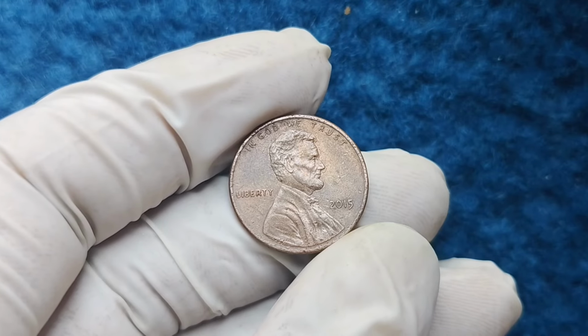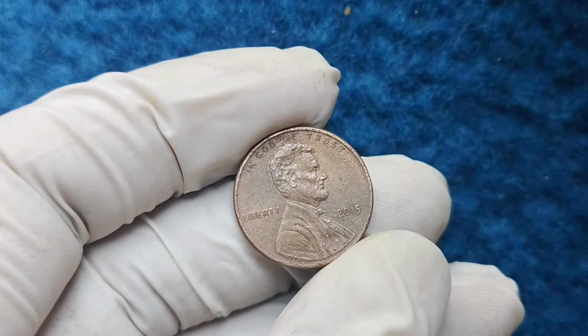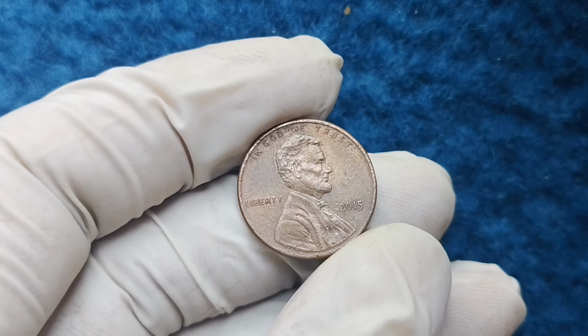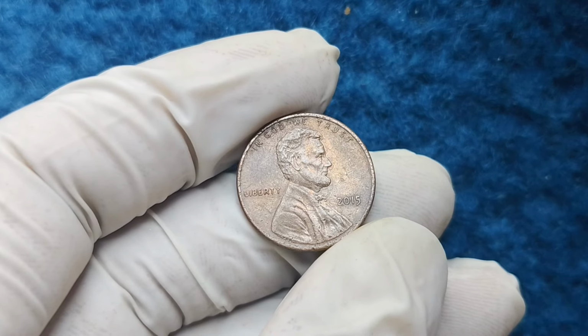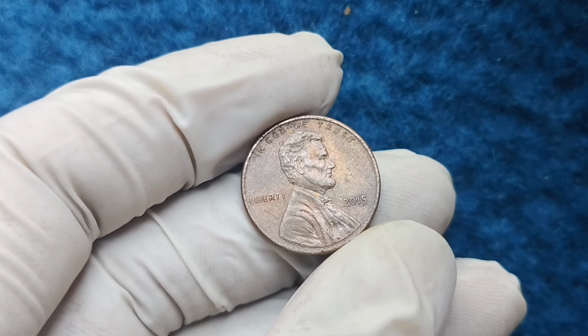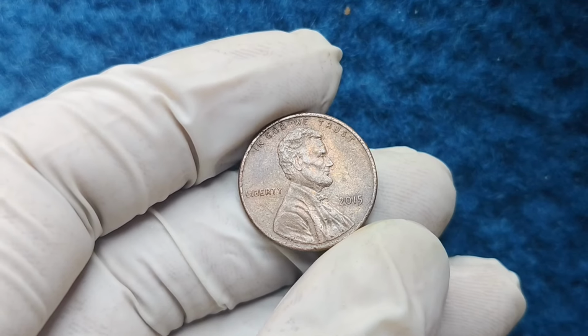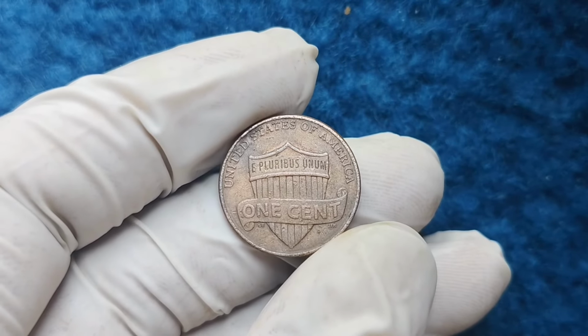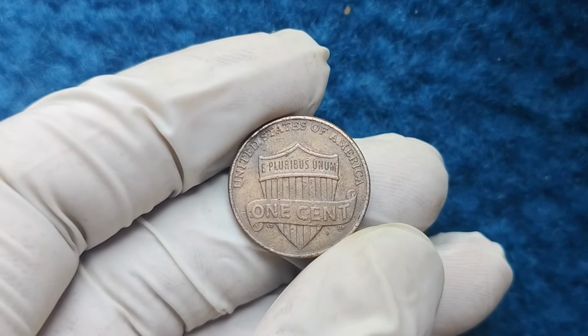That's exactly how some collectors have stumbled upon valuable coins before realizing what they had. One lucky finder, a young collector, casually went through their pocket change and BAM. Found a 2015 no-mint mark penny with a major DDO error, later auctioned for a jaw-dropping $1.6 million. Talk about the best ROI in history.